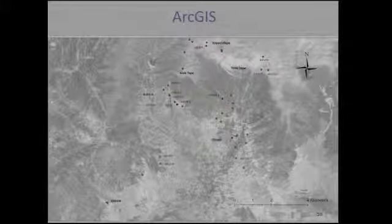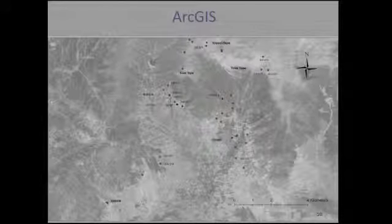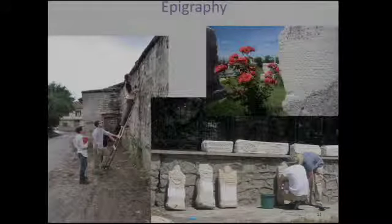And again, where Günen is, where we stayed, where we were based, and so we were mainly going out around there. That's landscape archaeology in a very quick nutshell.